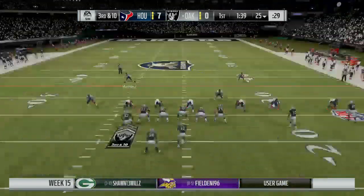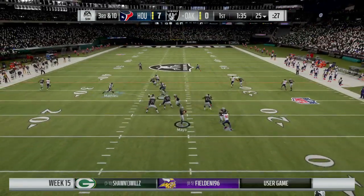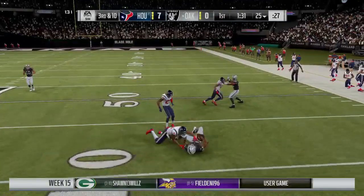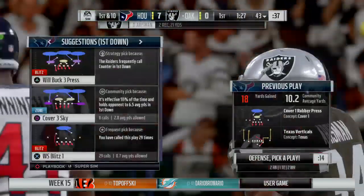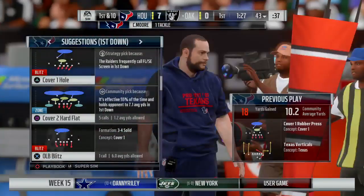Here we go. 38. On third down, Mayo. And he's got his man out of the backfield. That's complete. And they get him down, but not before he takes it across the 40-yard line. Solid gain of 18 and a Raider first down.